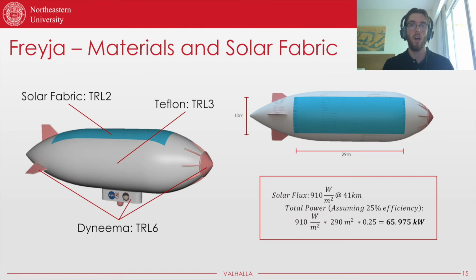For the materials, the balloon and ballonets will be made of Teflon, with the main balloon being 2 mm thick to prevent tearing and helium leakage, and the ballonets only 1.5 mm thick, since they won't be as exposed to the environment as much as the outer envelope. On Earth, airship balloons are usually 1 to 1.5 mm thick. Teflon was also the chosen balloon material in the Havoc paper, and it is currently only at TRL-3.